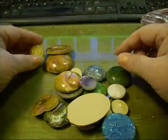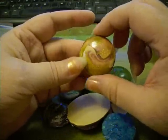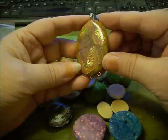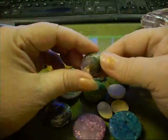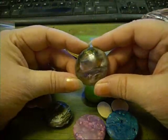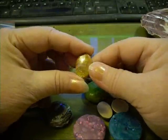I think I'm gonna make a pendant out of it. Oh, wow, I love this one. That pretty swirl. These are gorgeous, Crystal. Oh, wow. Girl, you just outdid yourself on these. I can't wait to polish them up and, oh, and play. So pretty. A little tiny one.